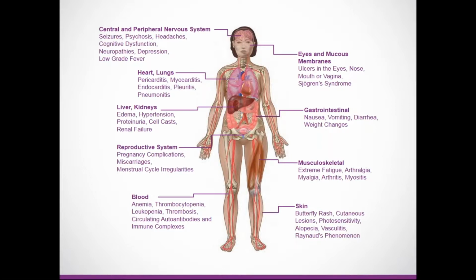If we go over to the bottom left-hand side, there's the blood. So some of the things with the blood that can happen with lupus are thrombocytopenia. This is low platelets in the blood. It may lead to nosebleeds or bleeding gums. May also have fatigue, general weakness, skin discoloration that can look like red dots or purple tinged rash. Also leukopenia, which is low white blood cells. So if there's low white blood cells, you could show signs of infection or get infections much easier. Circulating autoantibodies and immune complexes mean an increased number of autoantibodies in the blood.